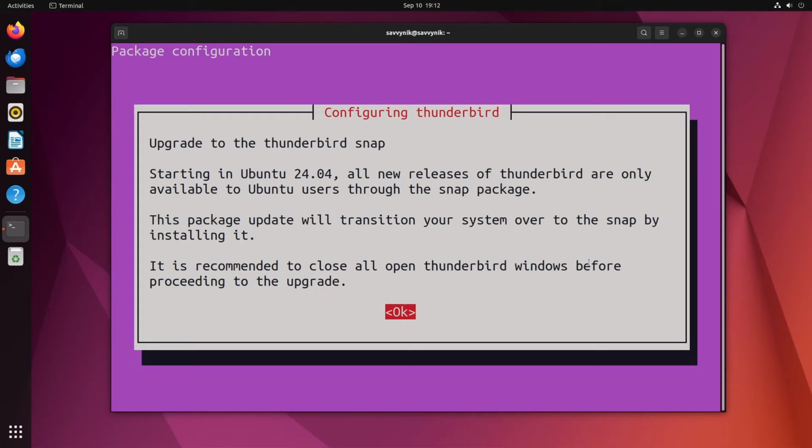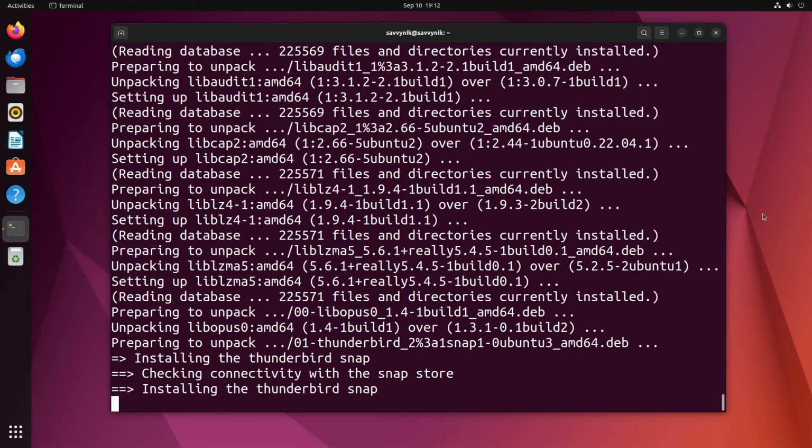All right, we got another dialog here. It's saying configuring Thunderbird, and it's saying that the Thunderbird package is turning into a snap package. It will transition over to the snap package and just says, make sure to close out all your Thunderbird windows before installing it. Just hit enter, and that will continue on with the distribution upgrade process.